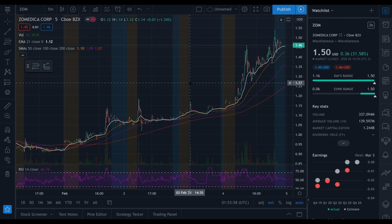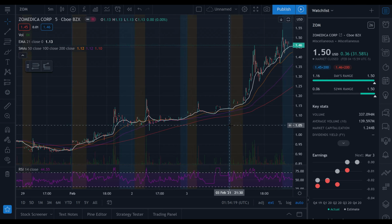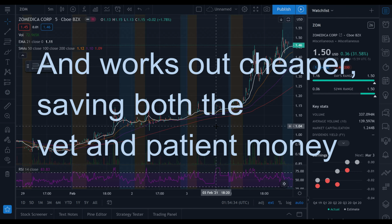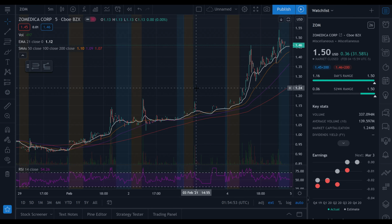So if we take a look at the market cap of Zomedica, it sits at $1.2 billion. Now that's huge given the fact that this is going to be one of the first products that it brings to market. But if you also take into consideration the size of the market and the potential Zomedica can capture, given that its technology is better than what is currently available, this stock is definitely one you should keep on your radar.